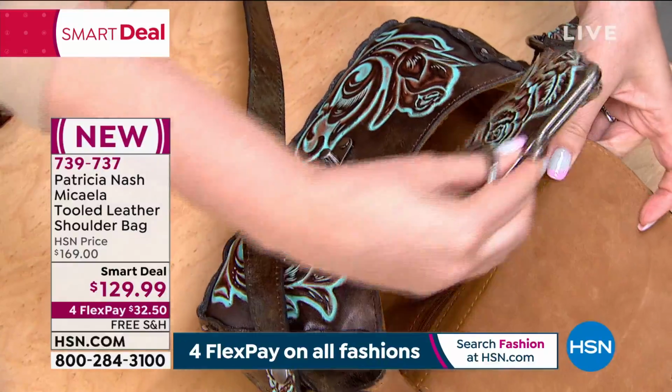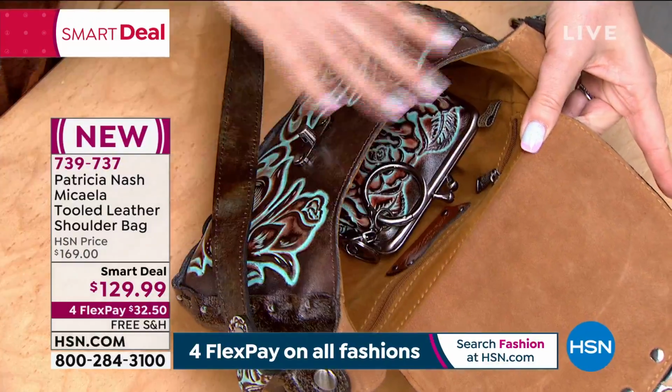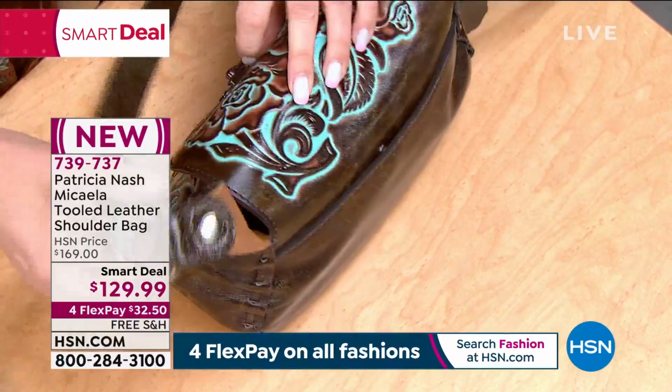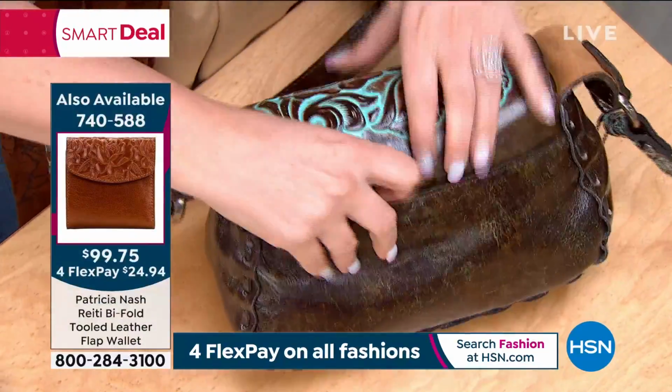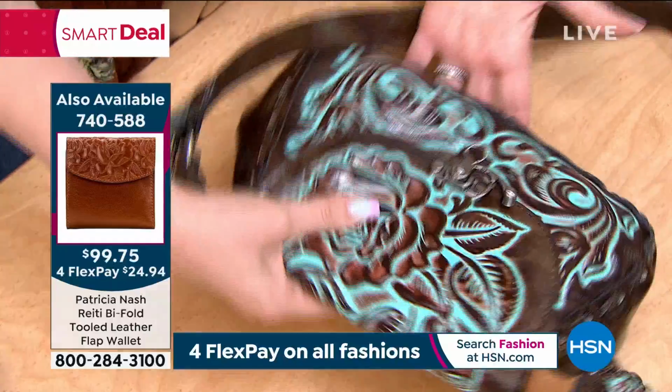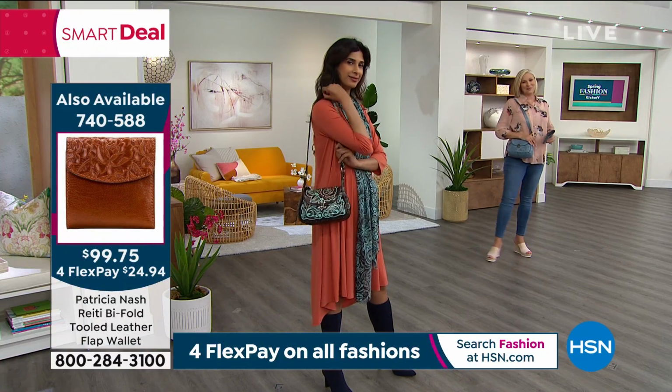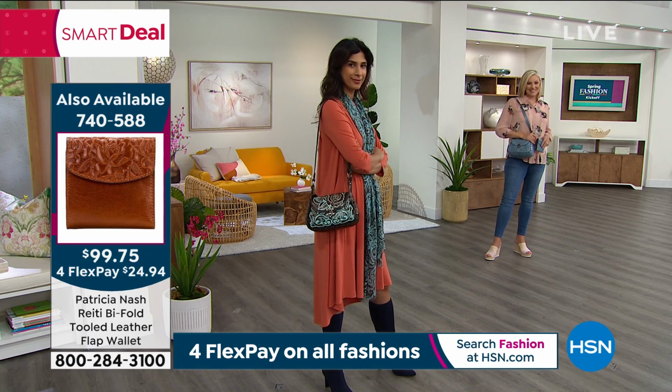Look at how gorgeous that is. Pops right in. You still have plenty of room for everything else that you need, and then you're good to go. This is just luxury, luxury, luxury. I mean, I think this is spectacular. I'm so sorry that we've already started selling out colors, and we just told you the colors right this second.